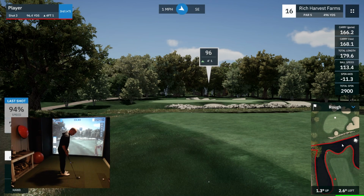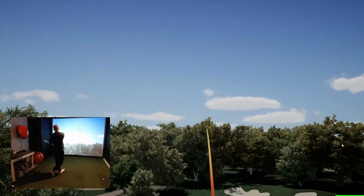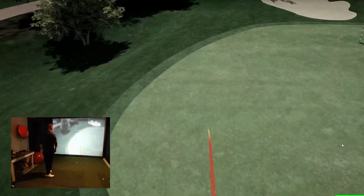All right. Got 100 yards in. Probably going with the 52. A full swing, and I tugged it. That's what I do.